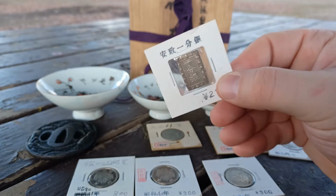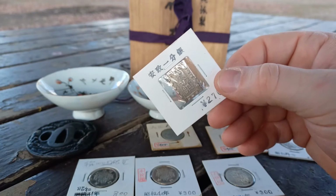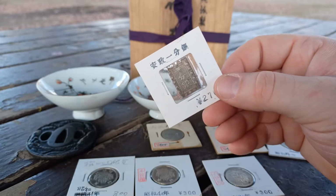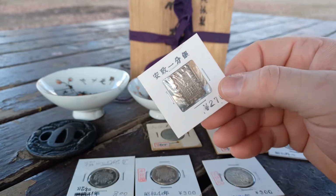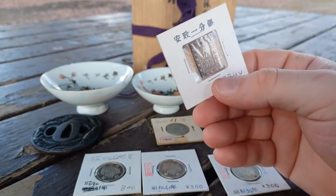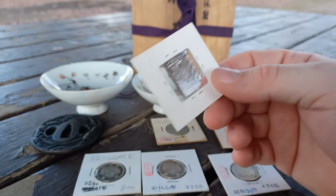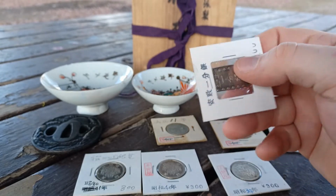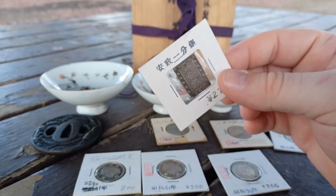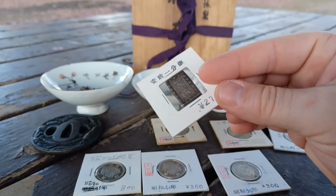I showed off an older one of these from the Tempo period in a different video. So what happened, once again, is debasement. The Tempo ones were 8.66 grams, and they were 99.1% silver. This one from the Ansei period is 8.62 grams and is 87.3% silver. So it's smaller and less pure. This would be a pattern. They would keep getting less and less pure. This was made from 1859 to 1868 with a mintage of about 11.3 million.